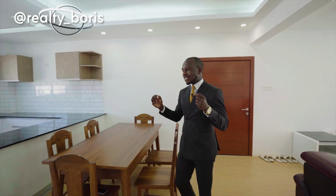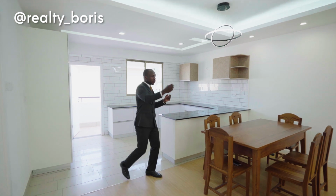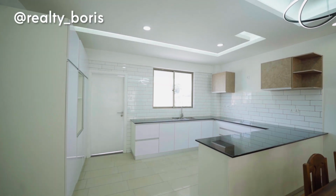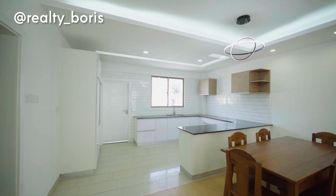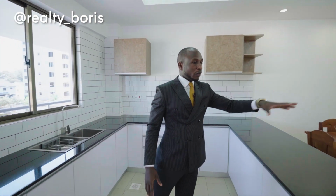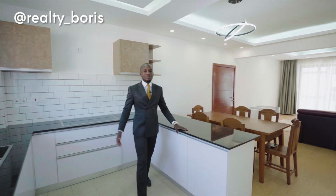I like this kind of space and the connection of the lounge, the dining, and the kitchen is an open layout. I can even scream from here and somebody in the lounge can hear me, so we can easily converse. I like the space around the dining, very spacious, can easily move around comfortably. And this one is my kitchen.